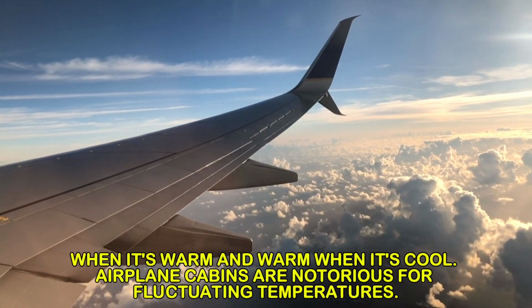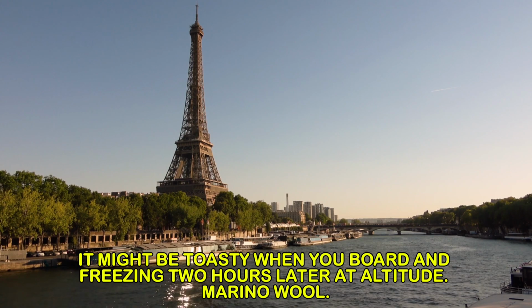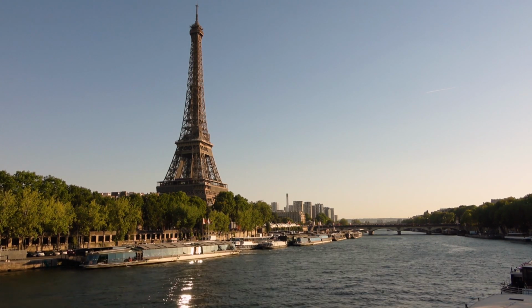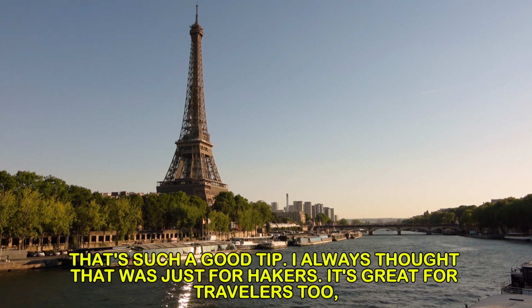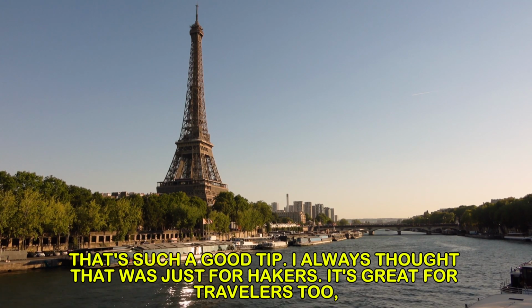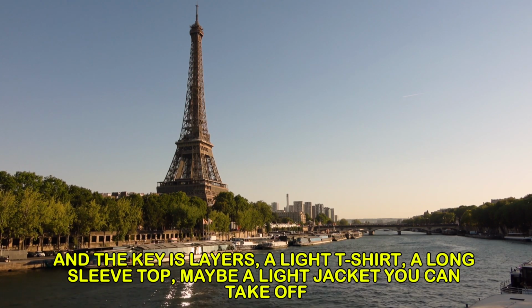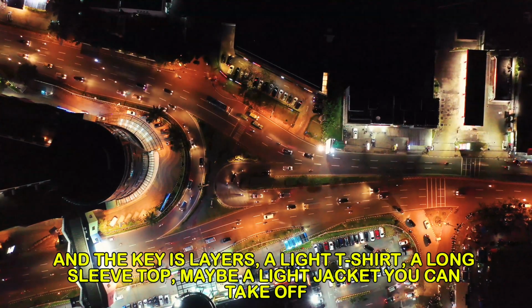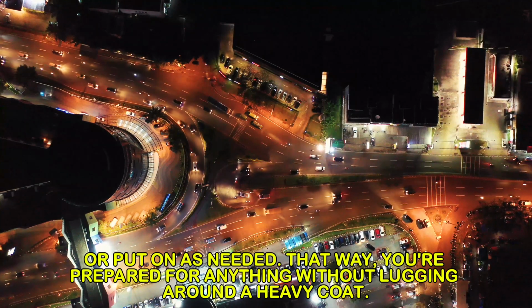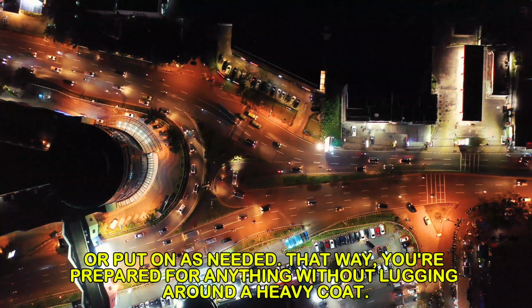Airplane cabins are notorious for fluctuating temperatures. It might be toasty when you board and freezing 2 hours later at altitude. Merino wool. That's such a good tip. I always thought that was just for hikers. It's great for travelers too. And the key is layers. A light t-shirt, a long-sleeve top, maybe a light jacket you can take off or put on as needed. That way, you're prepared for anything without lugging around a heavy coat.